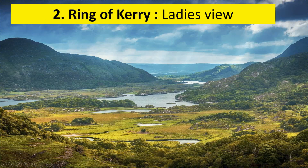So if we go to the next slide, this is the view which you get from Ladies View. There is a nice restaurant and a shop over there, and it's quite a nice view. If you're going there, you should have an ice cream or a tea or coffee over there. It's a nice view over there.